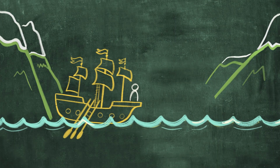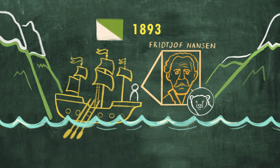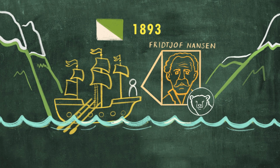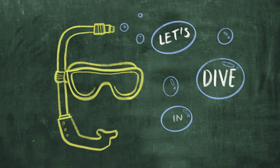It's 1893, and the polar explorer Fridtjof Nansen is navigating in a fjord in northern Siberia. His boat is traveling at 6 knots, but suddenly it slows down. Nansen is baffled. The wind hasn't changed, yet an invisible force seems to be holding his boat back. How is this possible? Let's dive in.